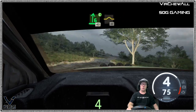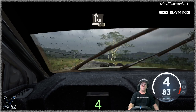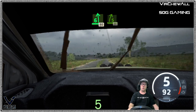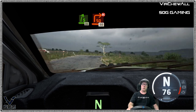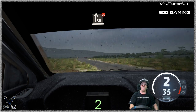Left of a bump, 40. Crest, 60. Slight right of a bump, 150. 6 left short, slowing, 80, 5 right, 30, turn, square right, don't cut. 50, slight right, oh gosh, don't cut. Let's go around that tree. Don't look at the tree.